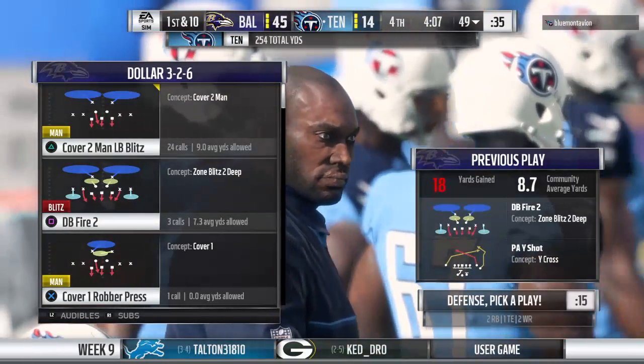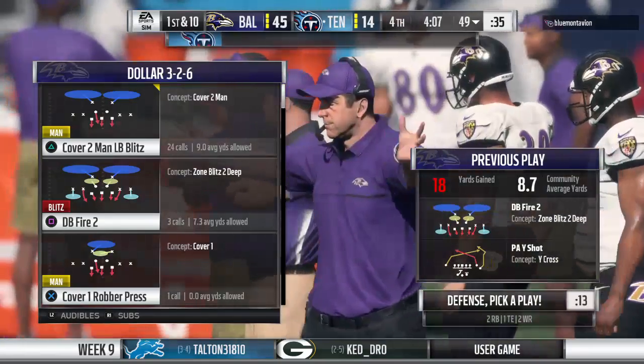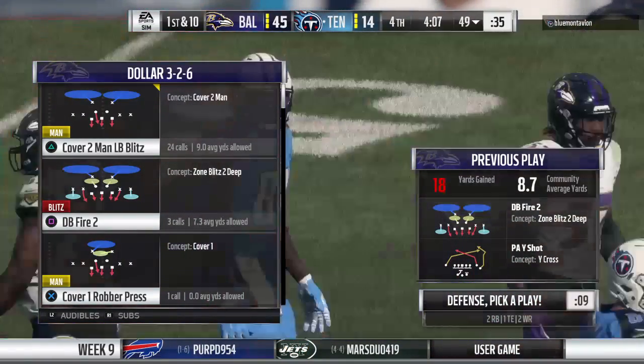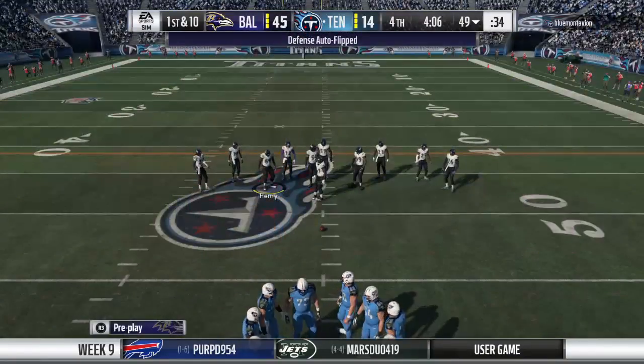But they told us, they've got confidence. That's not a problem. Yeah, not a problem at all. They just want to make sure they get things settled down a little bit for their offense and give their defense a little bit of a chance to rest.